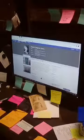So anyway, one of the things we use are the Sanborn fire maps. These are absolutely incredible. So here, this is 1887, and you can see it's Main Street.